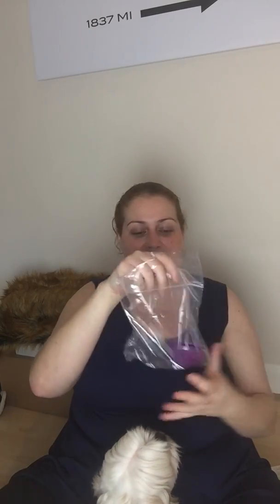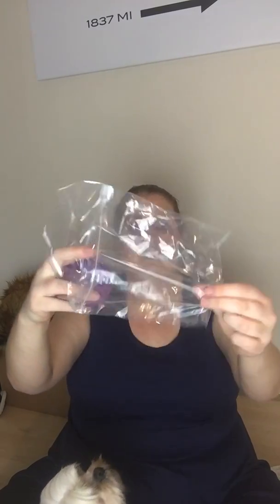Then, Ziploc bags. Houdini's all excited now. Just clear Ziploc bags that I use for storing their Kongs when they're filled, or their Busybuddy Twist and Treat. Just keeps everything nice and clean on the inside, and it also means that if you're putting peanut butter or wet dog food, you can just pop this in the freezer without worrying about it getting contaminated by anything else. So Ziploc bags are absolutely perfect.